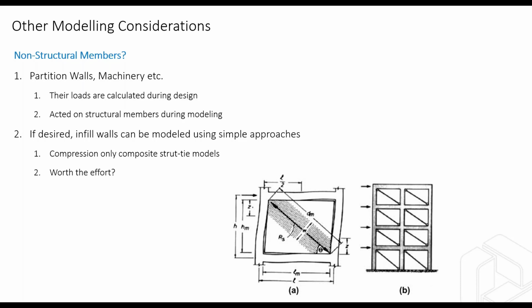So if you push the building from one direction, the compression members will be active. If you push the frame in the other direction, then the compression will be reversed. So you will need to spend some effort in doing that. But the question is, of course, is it really worth it? So I also want to put a question mark here. Because people usually tend to model everything in the building, but at the end of the day, the results may not be accurate, or it may not be worth the effort.